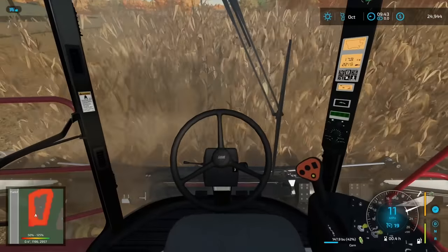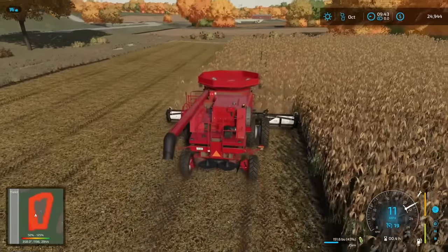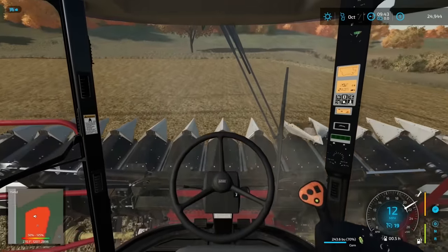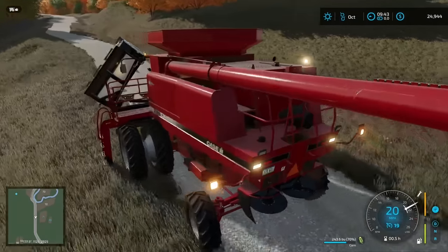Yeah, we're definitely going to knock out this field pretty quickly. Guys and girls, there's not really a whole lot we can really do. And guys and girls, that is the end of this field. It's that simple. That's all we have to do for that field.